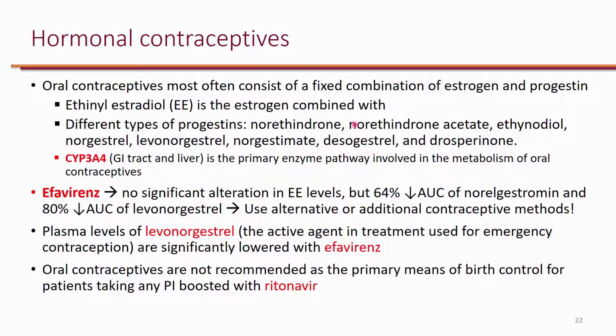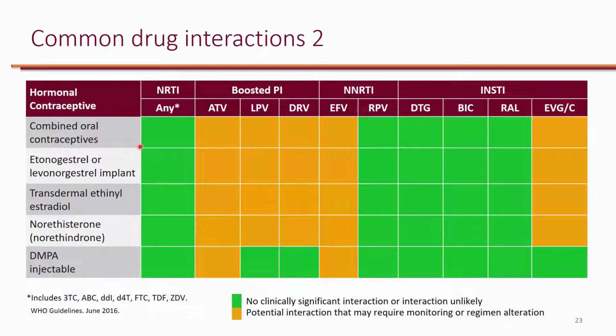When it comes to hormonal contraceptives, CYP3A4 has a role. Both efavirenz and ritonavir can affect the levels of progestins. Because of that, it is recommended to use additional contraceptive methods when the patient is taking efavirenz or boosted regimens. These are not really contraindications, but it's important to let the patient know that these can make hormonal contraceptives ineffective or less effective, so they should use alternative methods of contraception, primarily with boosted regimens and efavirenz.